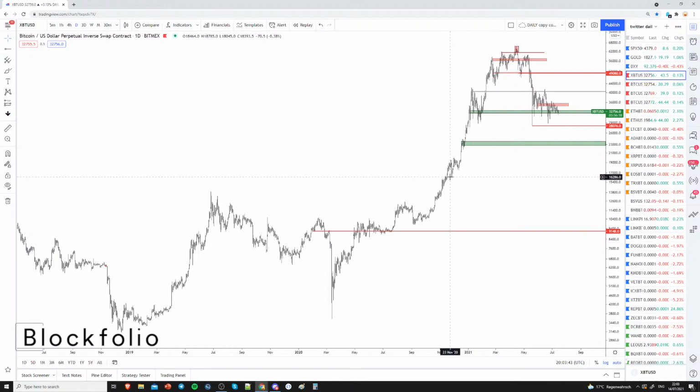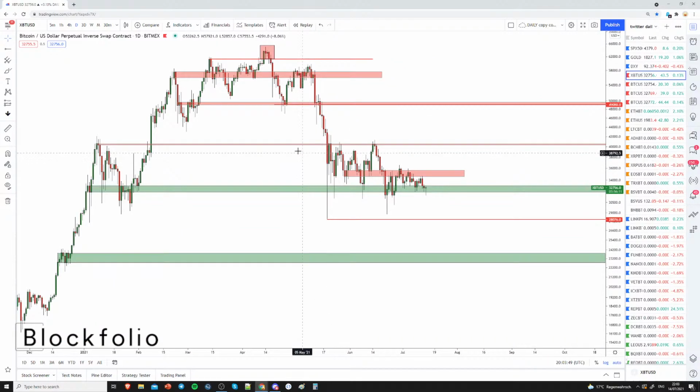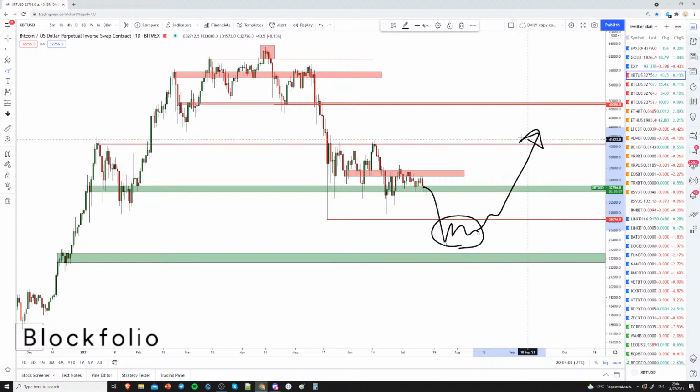So what would be the next move? Totally logical. Like I said, you get FUD, you get anything bad while this is breaking down, and then you actually reverse that. Let's say this would be the most logical move to me. You break down, you chill below the low, and then you start breaking up again. Then I think the most logical move afterwards would be a move up.